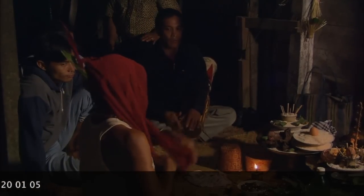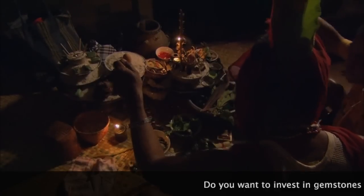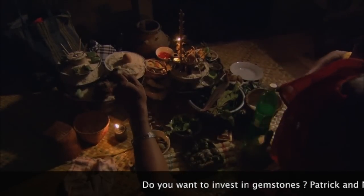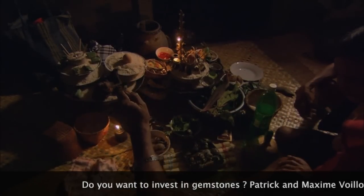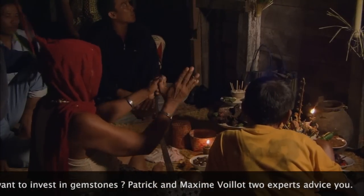It is the ancestors who will solve the problem. The shaman must get in touch with them. He raises a red scarf to his head. Red is an important color to the Dayaks. It will be the link between the wizard and the spirits. When death is lurking and could take a soul, he swings his arms to warn the spirits that they must act quickly.